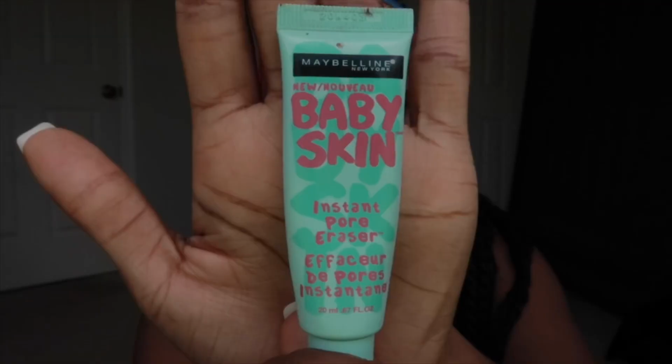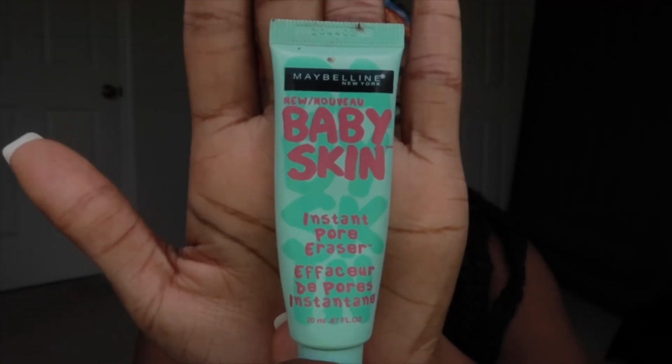So what I'm going to do is put on my primer first, and it is the Baby Skin Instant Pore Eraser Primer. The only thing about this primer is that you gotta make sure that it's really in the skin, because it's such a slick silicone base that it just feels really slick, and I don't really like that when you're gonna put makeup on top of that. So let it sit into the skin first.